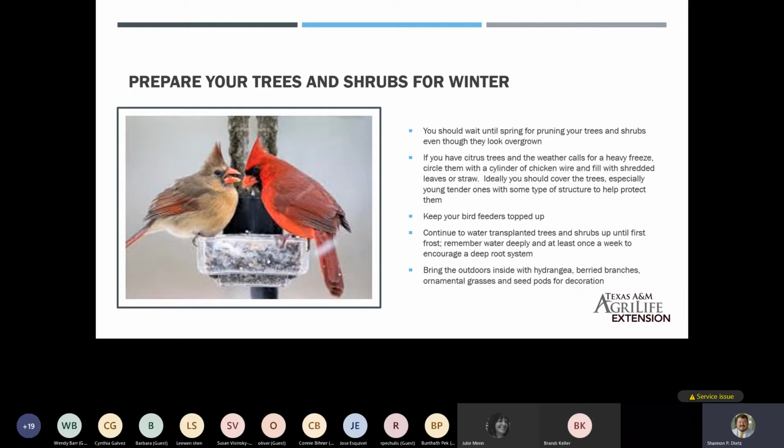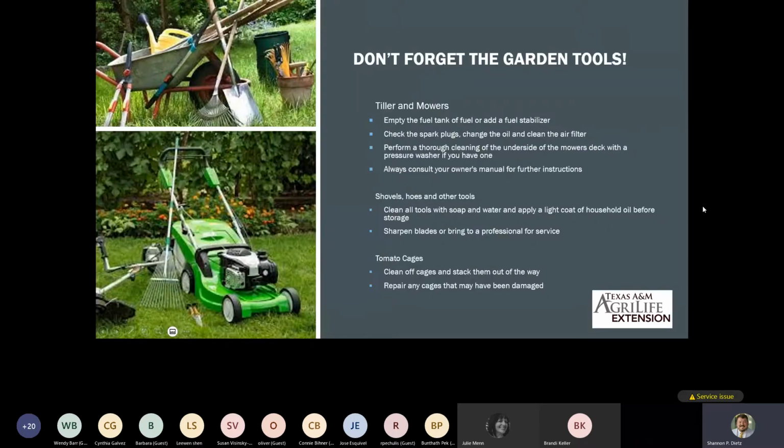And then you can also bring some outdoors in for the winter: hydrangea, berry branches, ornamental grasses, seed pods for decoration. Those are always fun to decorate with. I know a lot of my friends use those. There's sometimes a mess to clean up, but I guess that comes with part of it.